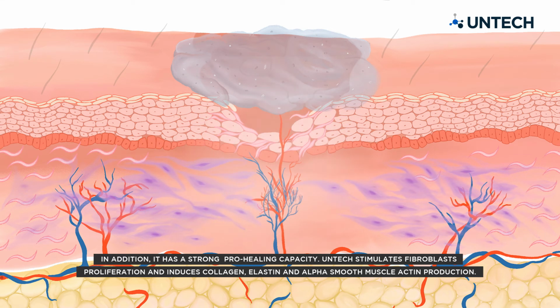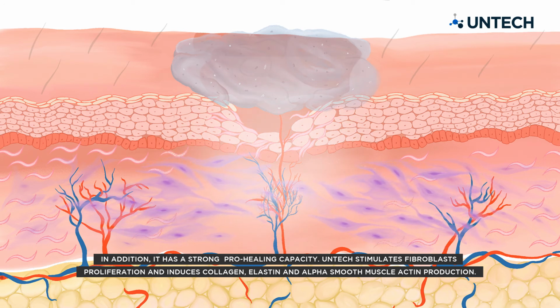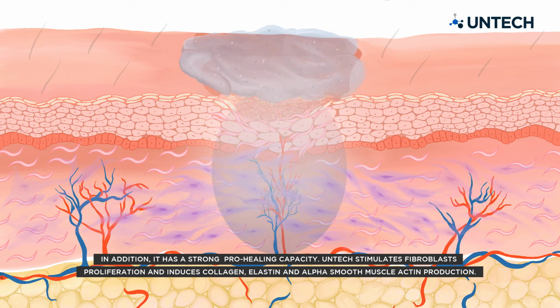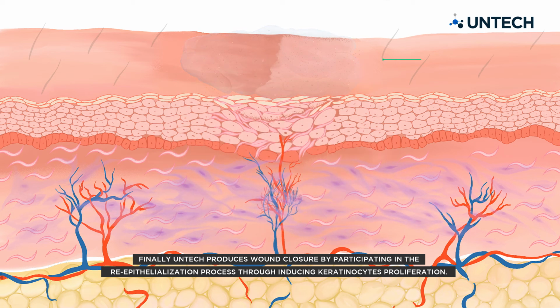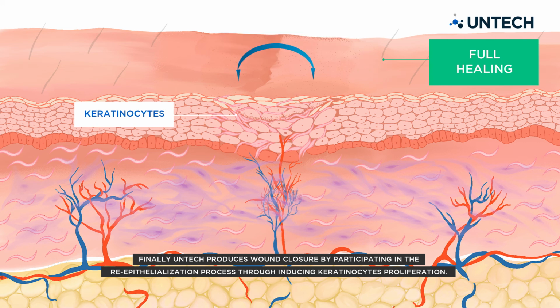In addition, it has a strong pro-healing capacity. Untech stimulates fibroblast proliferation and induces collagen, elastin, and alpha-smooth muscle actin production. These are essential for granulation tissue formation and wound contraction. Finally, Untech produces wound closure by participating in the reepithelialization process through inducing keratinocytes proliferation.